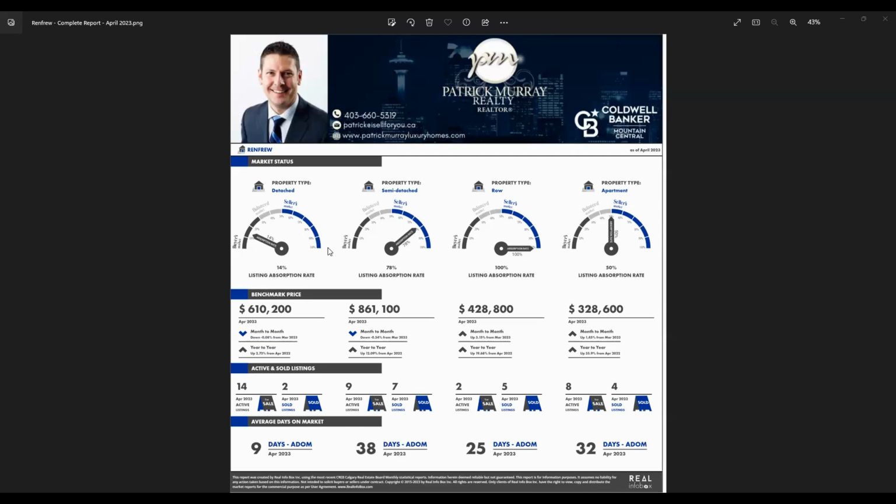Now, currently, it's a buyer's market. And the benchmark price as of the end of April 2023 is $610,200, which is down slightly from March, but up from last year.